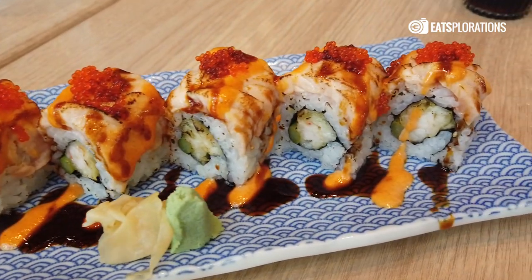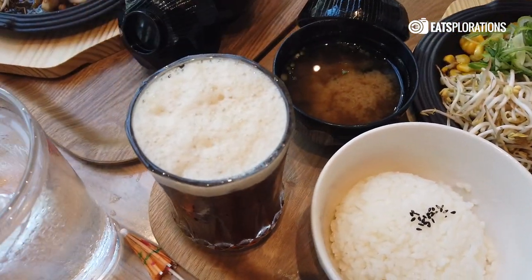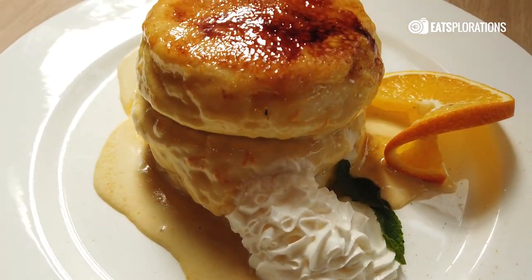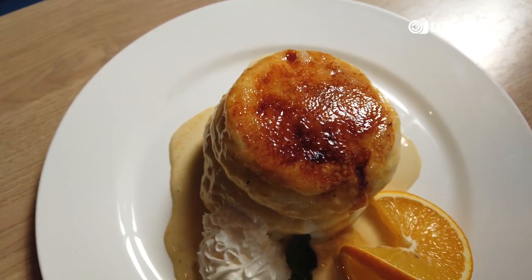With the rolls, pinakagusto ko yung salmon aburi rolls. And then for the teppan series naman, I love the garlic beef because matamis na yung garlic. And then for the dessert, my favorite among the three is the creme brulee with orange cream. So it's really light, it's very creamy the sauce, and then the orange flavor is really dominant.